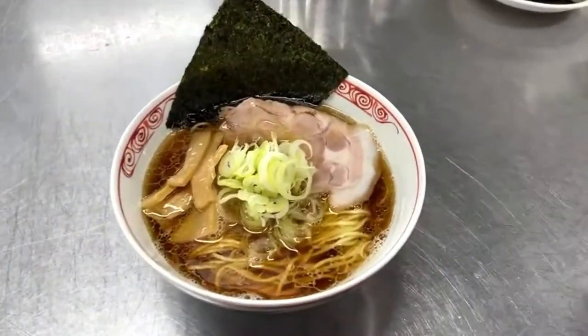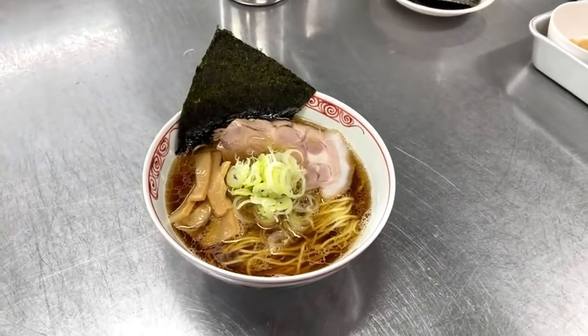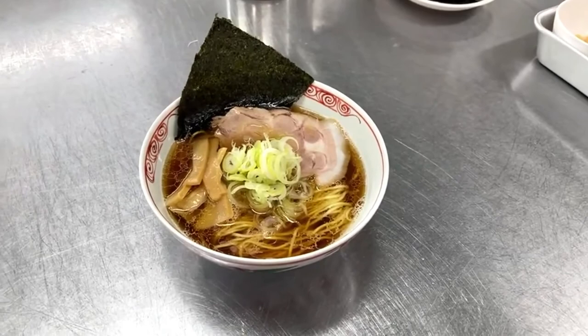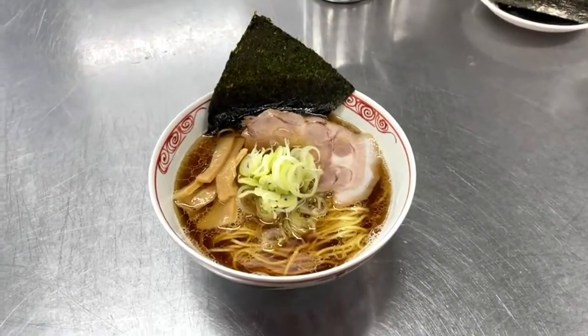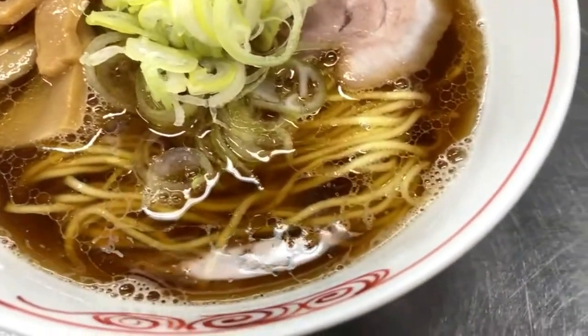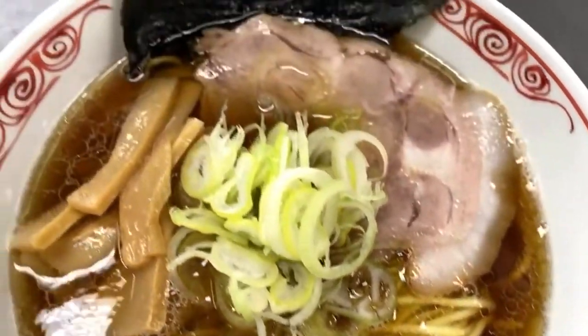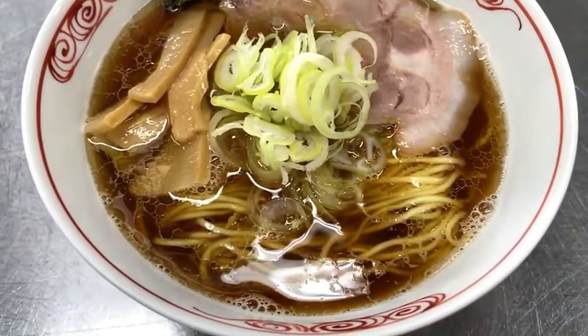And so this is a very, very traditional shoyu ramen that some people refer to as chuka soba, that we talked about, the early days of the ramen bowl. Very early days.